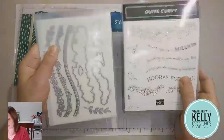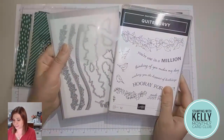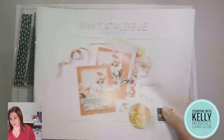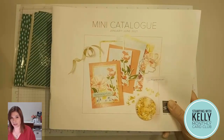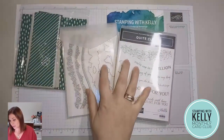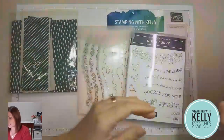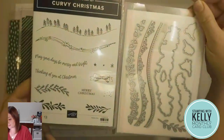So again, just to be clear, these products are going to be available for the next 2 months to pre-order. After January 5th, they're going to go into our brand new mini catalog. So this is our January to June mini catalog. I can't show you inside yet, but I tell you it's gorgeous. And these two products are going to be in there. But you know what's not going to be in there? This exclusive designer series paper pack and this exclusive Curvy Christmas, which goes along with the dies.